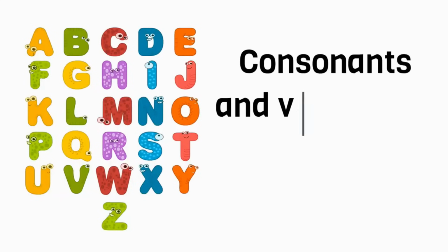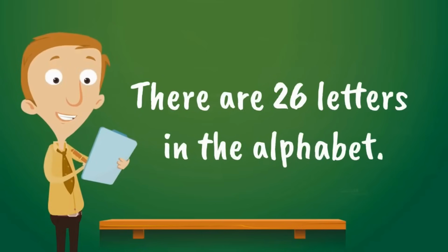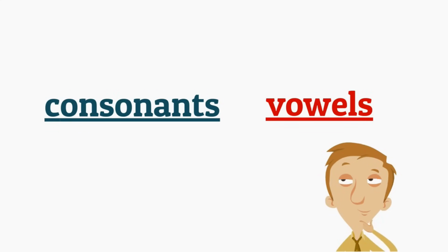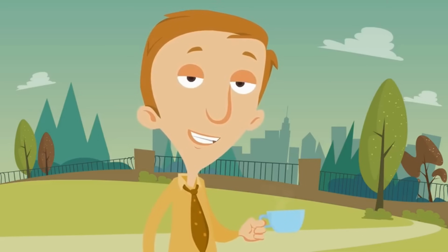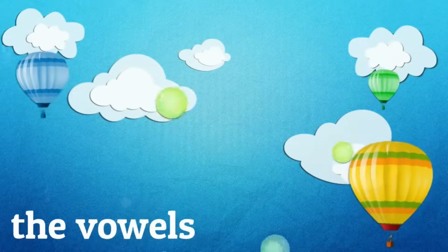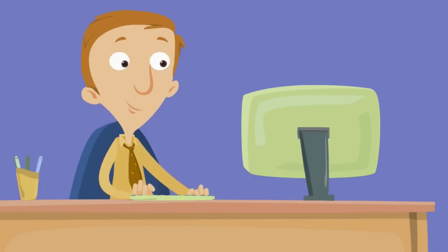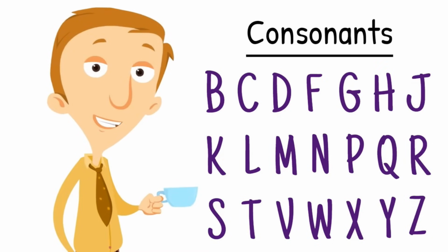So, what are consonants and vowels? Well, consonants and vowels are the two types of letters. Every letter in the alphabet is either a consonant or a vowel. There are 26 letters in the alphabet, and the letters are part of one of these two groups. The first group we'll learn is the smallest group, the vowels. Only 5 letters are vowels. That's it, just 5. That means the other 21 letters are consonants. That's the biggest group.